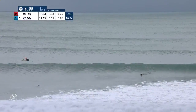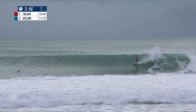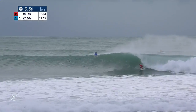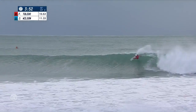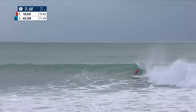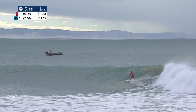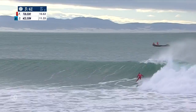A bit too big this morning, but it is right on the cusp. Perfect. I love J-Bay at this size. The wall is a lot more workable. The surfers don't have to nurse it, as seen right there from Filipe as he buries those rails and drives through for some big turns.